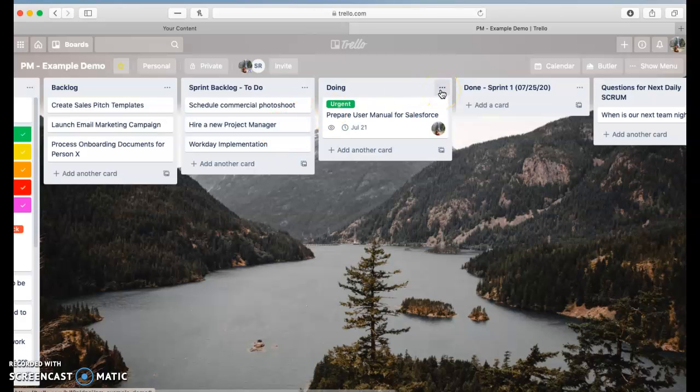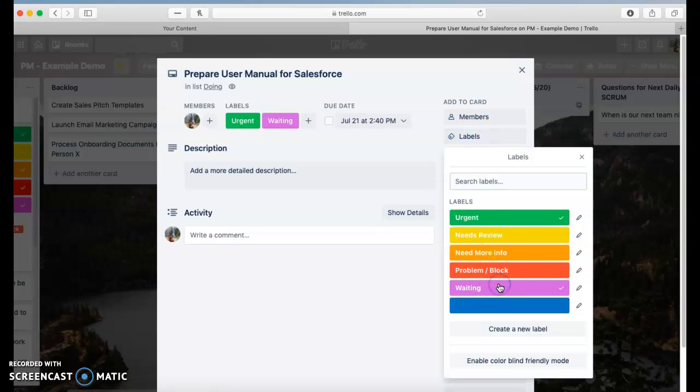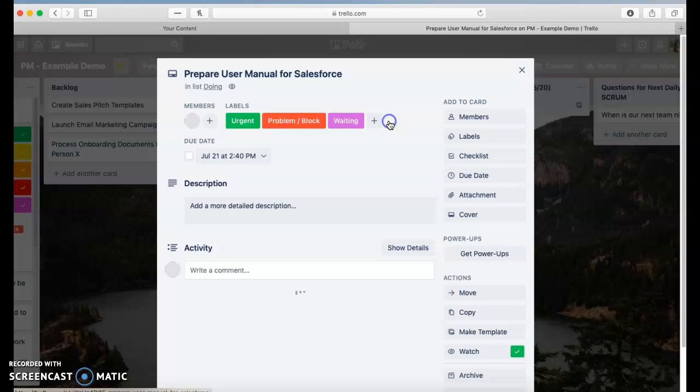So now let's say I have a problem. I am working on this user manual for Salesforce, and I am waiting on this person to respond and help me, but I can't continue working on it until they fix it. So I will add those labels and the description of my problem. Now, me as a project manager, I see that and I'm like, oh, okay, they need help. Let me check what's the problem.